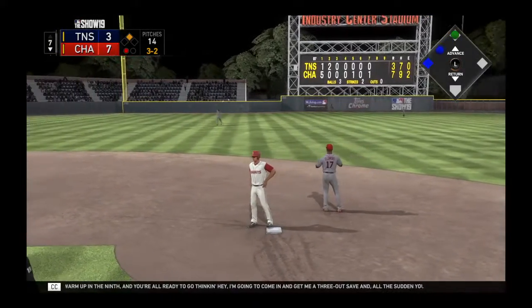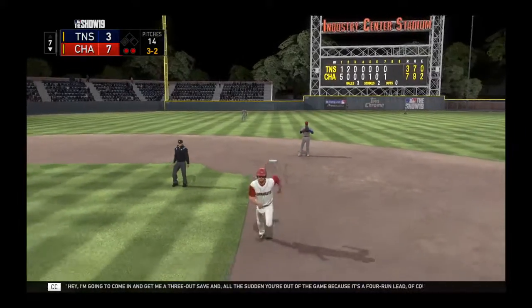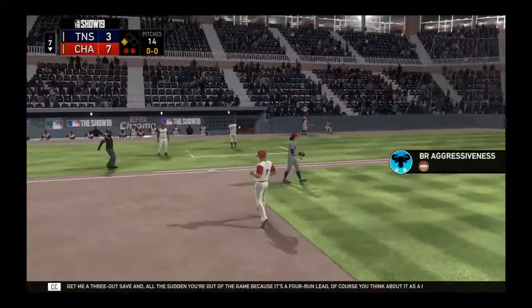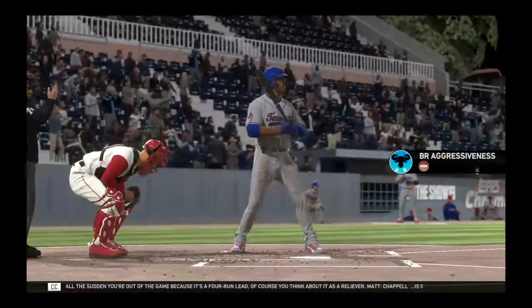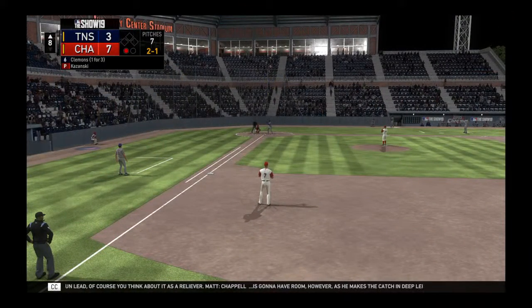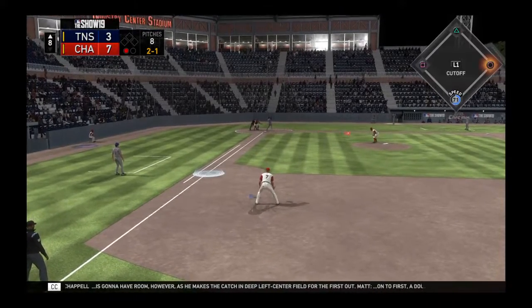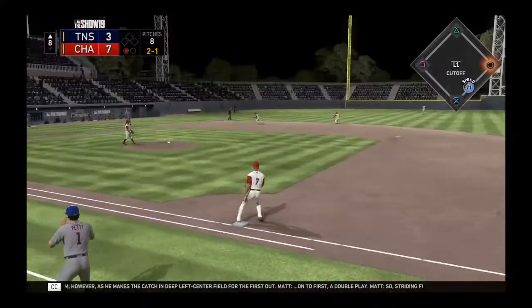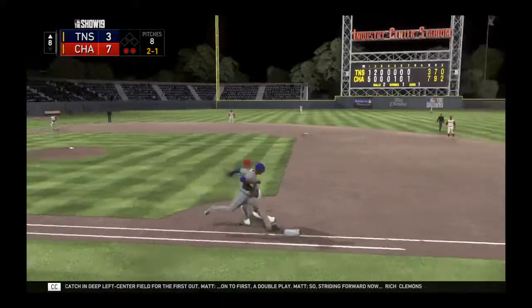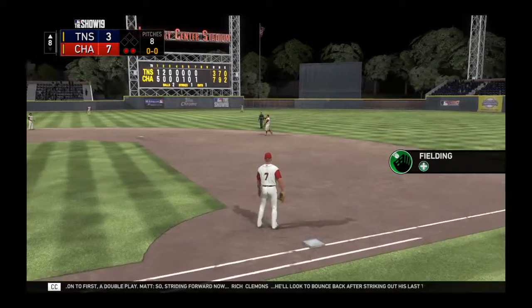Now Dero, the center fielder, batting. He's going to have room, however, as he makes the catch in deep left center field for the first out. On to first, a double play. So striding forward now, Rich Clemens. He'll look to bounce back after striking out his last time up. Yeah, shocked he got blown away with a fastball. You could tell he was late on that one, and we'll see if he tries to cheat to something this AB. Throw gets him, 2 down.